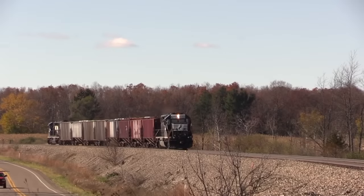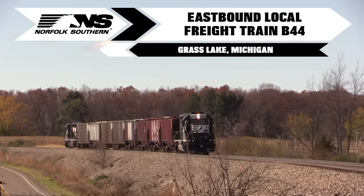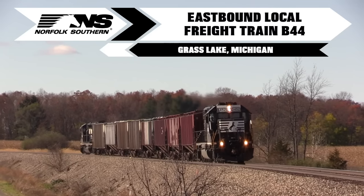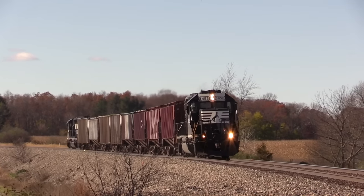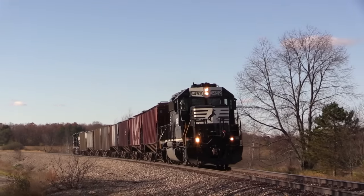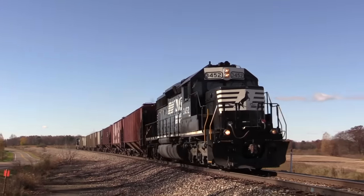Over a year later, we returned to Chelsea to film train B-44, working the grain elevator at Four Mile Lake. Here, west of Grass Lake, we caught the train at track speed as it charged east.